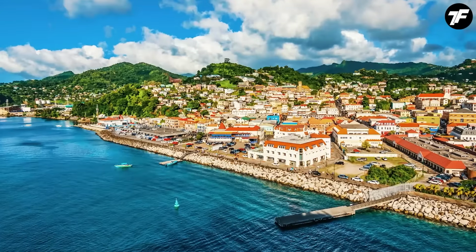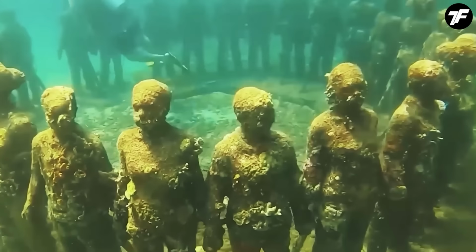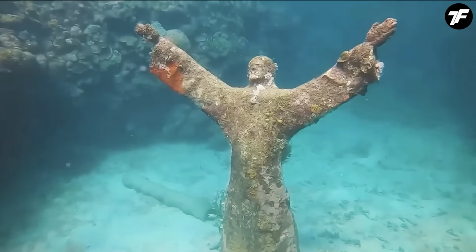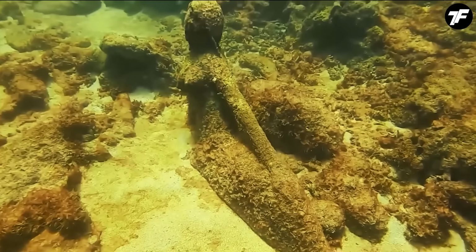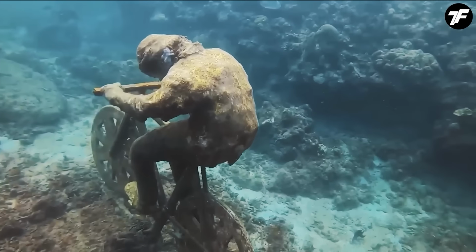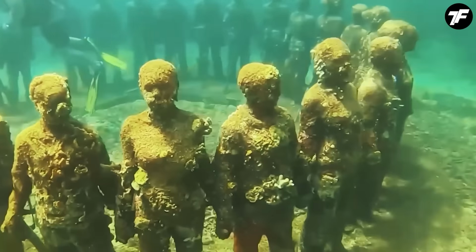Off the coast of Grenada, at a depth of about 5 meters, they found 26 life-size figures arranged in a circle. Here, you can see compositions such as Christ of the Deep, a mermaid, petroglyphs, guardians, and even a man on a bicycle. All of this is part of an underwater sculpture park that has become a home for marine life.